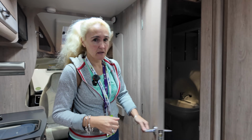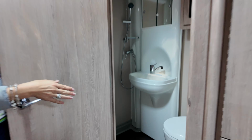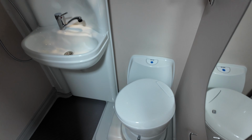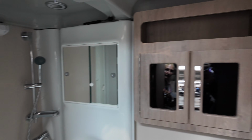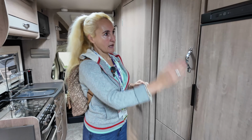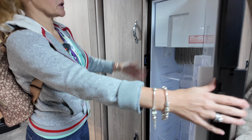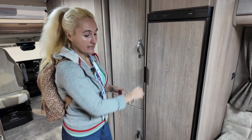So coming round, the washroom. Now in here, we're going to find the swivel toilet, and then you have the sink there. There are cabinets, toothbrush holders, towel rails, and the shower combined within there. So that is the 2-in-1 function. Wardrobe space, a large Thetford tower fridge and freezer, about 142 litre capacity. This one is absorption, runs off gas and electric.